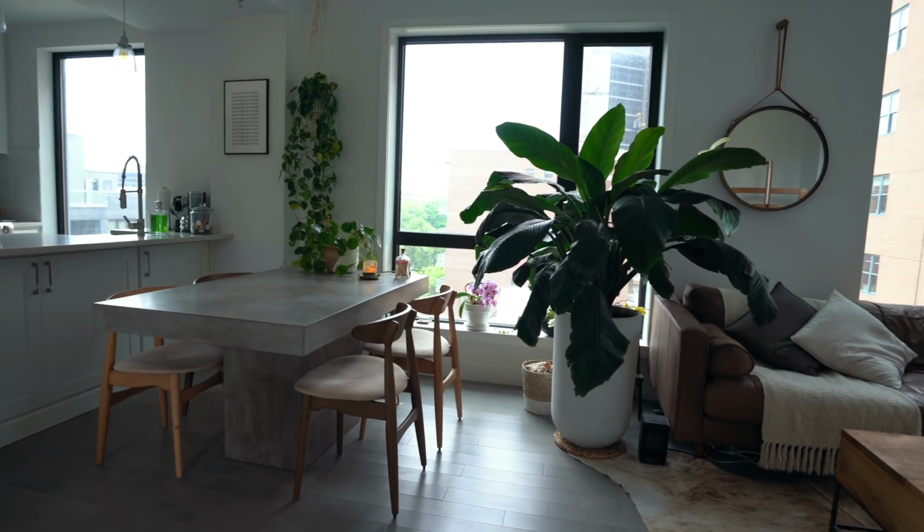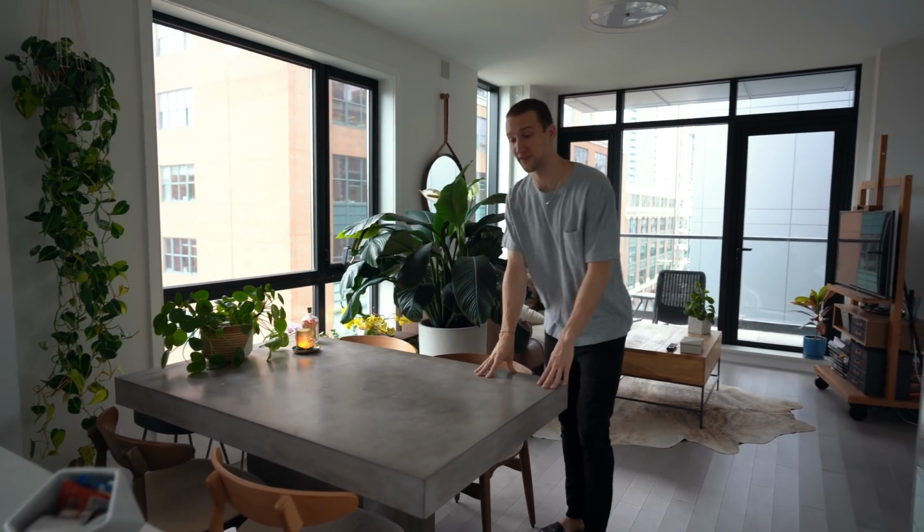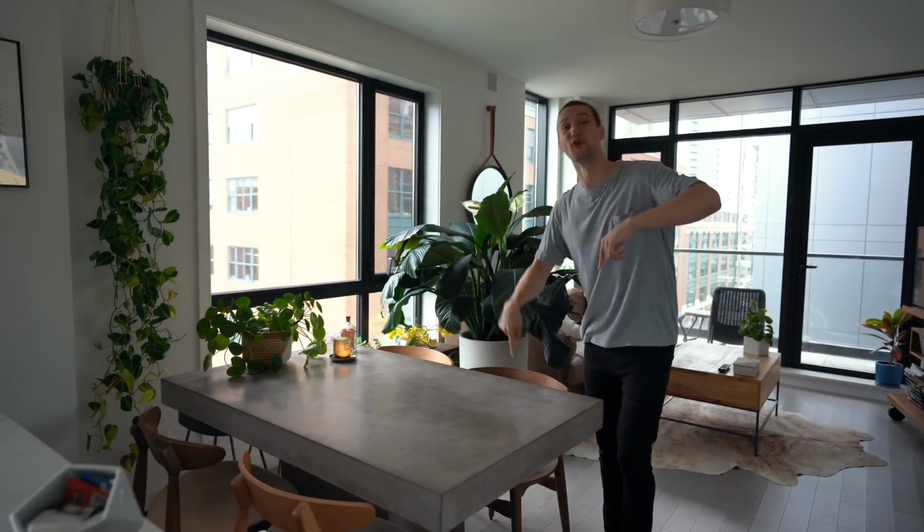And then we're already in the dining area, if you will. I absolutely love this concrete table. If you guys have followed me for a while, you may remember this from my apartment before this one here in Long Island City. It's from CB2, absolutely love it.